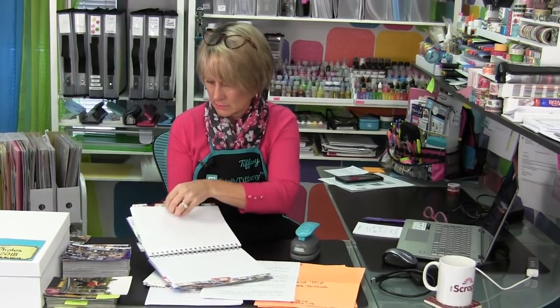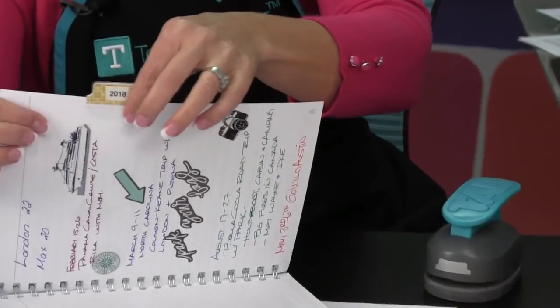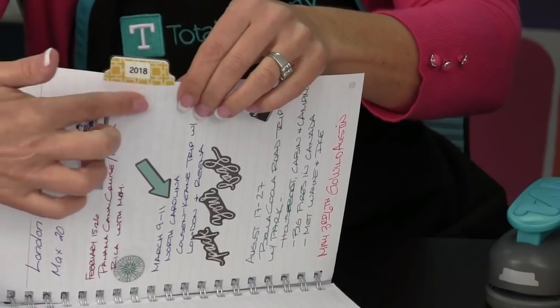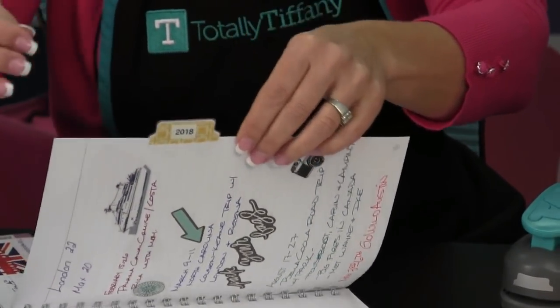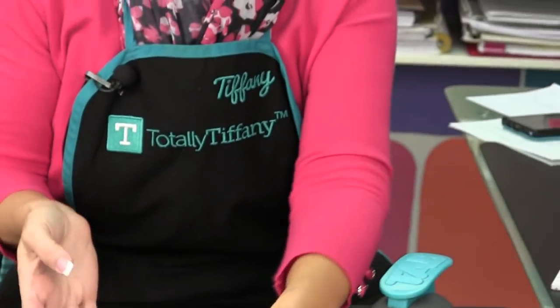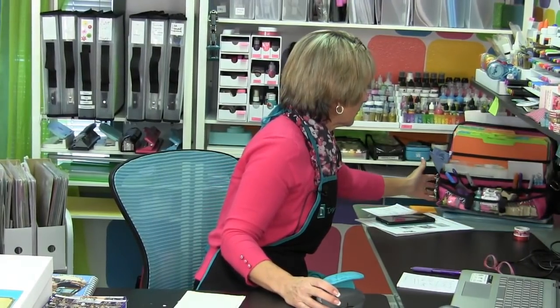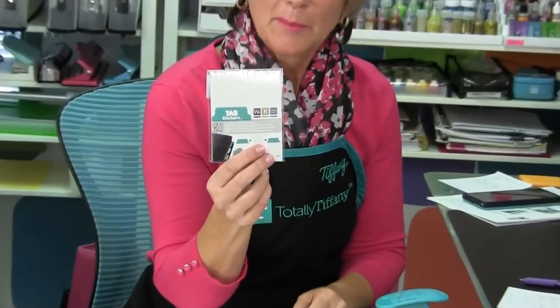I don't know if you can zoom in on there, but you can see how it's shiny and plastic. The plastic tab goes all the way down onto the paper, which makes it durable. Unlike a paper tab or a sticker tab, it's going to last quite a bit longer. Shockingly, they're called tab stickers.